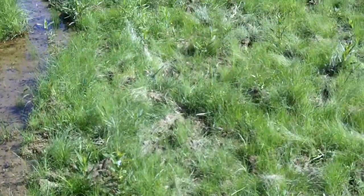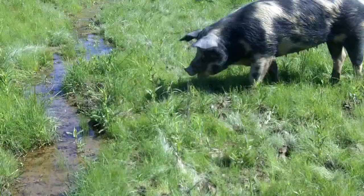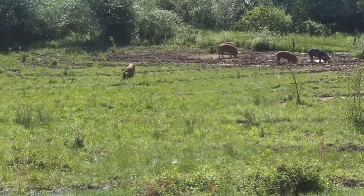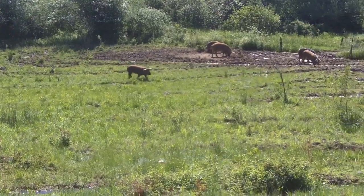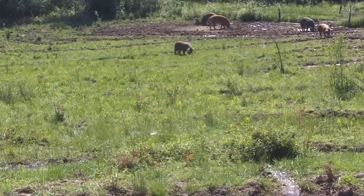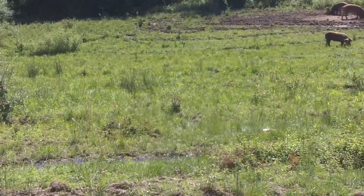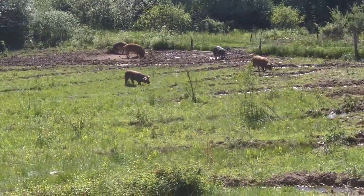Yes, look at her. She's eating away at that Pennsylvania sedge. That's good to see. While I'm updating, there's a different pig working away on that Pennsylvania sedge. While I'm updating, I thought I'd show you what this looks like. Now, all that lovely lush green is not grass, it's sedge. Well, it's a whole mixture of plants, really.